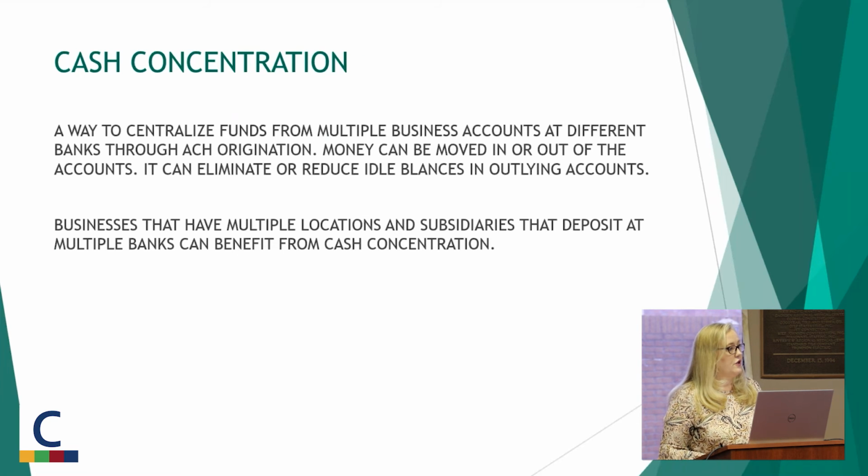Okay, another thing that you can do through cash management is cash concentration. And that's a way to centralize funds from multiple business accounts at different banks through ACH origination. The money can be moved in or out of the accounts, and it can eliminate or reduce idle bank balances in outlying accounts.